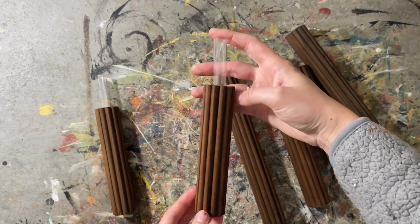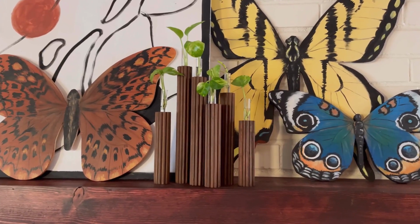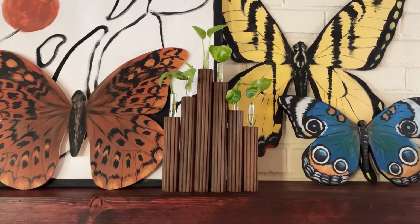This was super simple. This wasn't a very complicated project. I love how it turned out. You can adjust them however you want, arrange them however you want. It's just such a cool result.